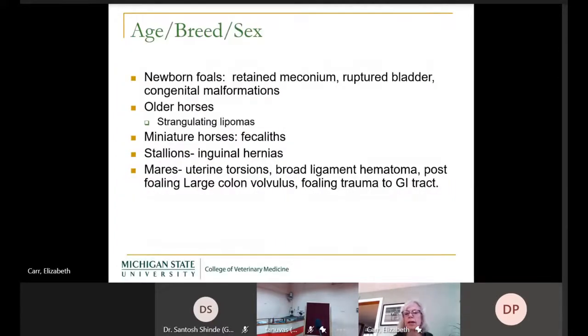When working up a colic, I think there's a lot of things in the history that are important in terms of helping give yourself a smaller differential list. So the age or the breed or the sex of the animal. Of course, newborn foals, retained meconiums are fairly common. Ruptured bladder can cause colic, and even congenital malformations or congenital disorders like lethal white syndrome in paint horses. With older horses over about 15 years old, we tend to see more commonly strangulating lipomas, and they're actually more common in Arabian horses, for what it's worth.